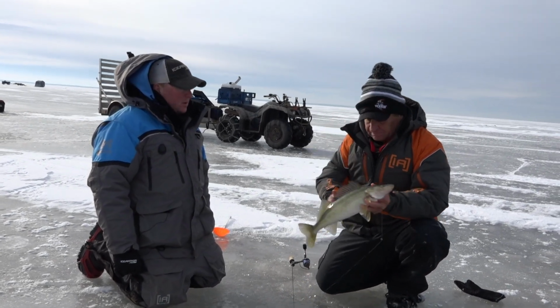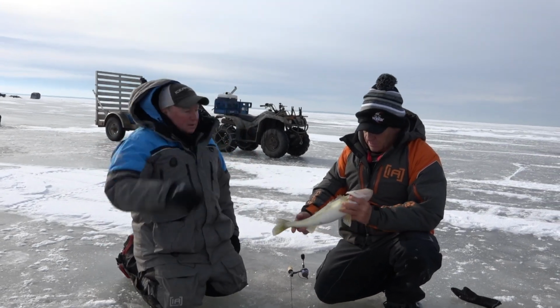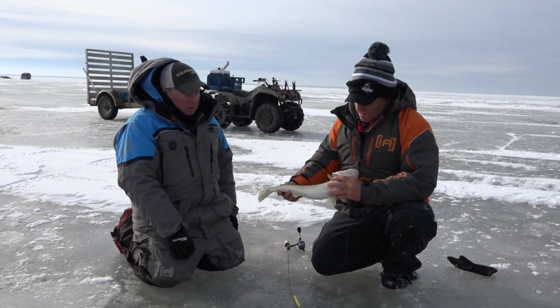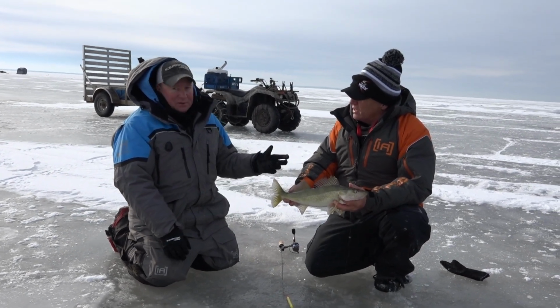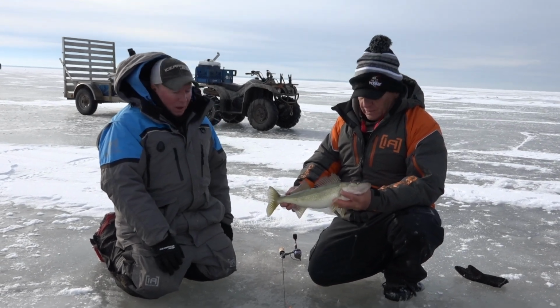And again, we made another move. Just stay on the move, find fish, pick off the active ones, and sometimes you gotta move again. But man, this is a healthy fishery, isn't it? It is. The biomass in here is incredible. Those 16, 17 inches, they're now 18 to 20 inches. Just healthy.